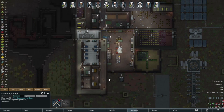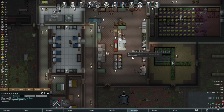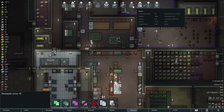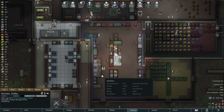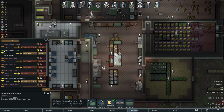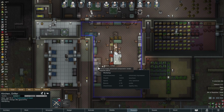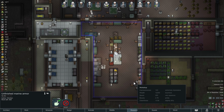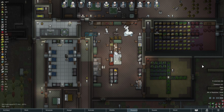Okay, Kirchen is currently wandering. Kirchen, go over here. Cannot make advanced component. I don't want you to make the advanced component, Kirchen. I want you to finish the thing that you've started. I want you to go and finish working on that. Hang on, maybe we need to put the marine armour up to the top. And then can you go and finish that now? Cannot make advanced component. I want you to finish working on the marine armour that you started but didn't finish.